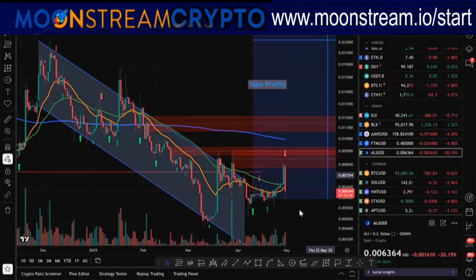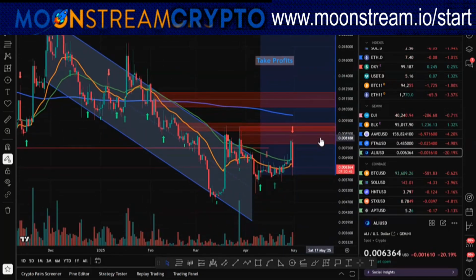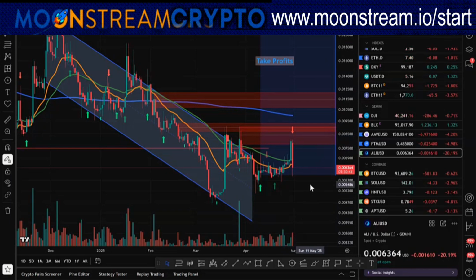ALI had a nice little pop yesterday, right into a sell block and sold off. So these small micro caps are just not going to do much. This was a fake out, and we have to be careful with those.